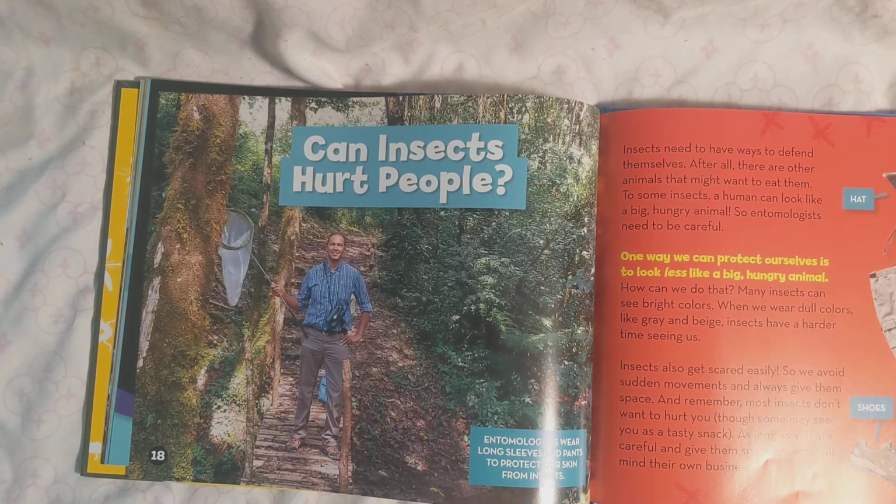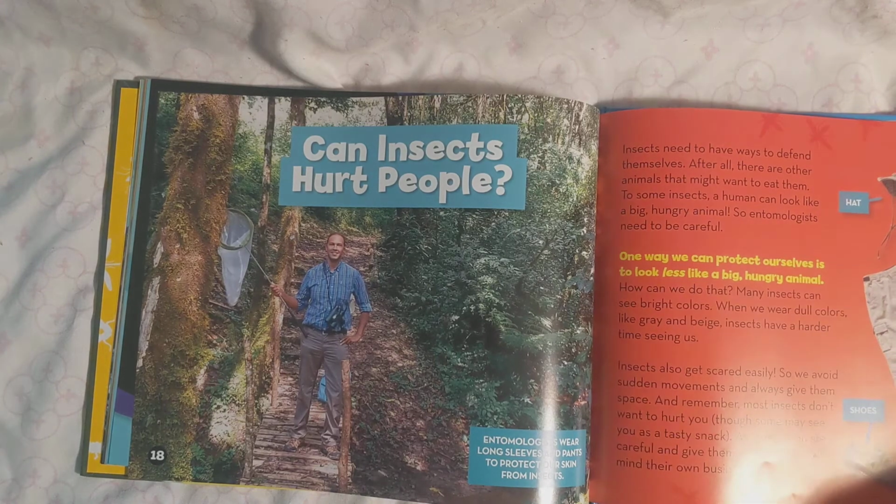So when we wear dull colors like gray and beige, the insects might not be able to see us if we match the colors of the dirt and the trees. Also, insects get scared really easily. So remember, you have to walk slowly and give them space.